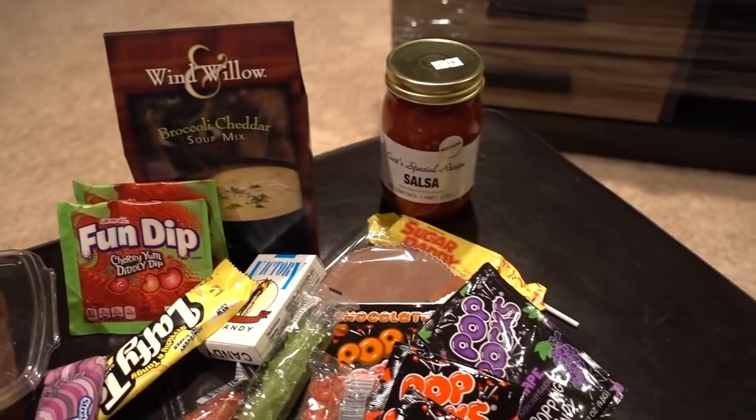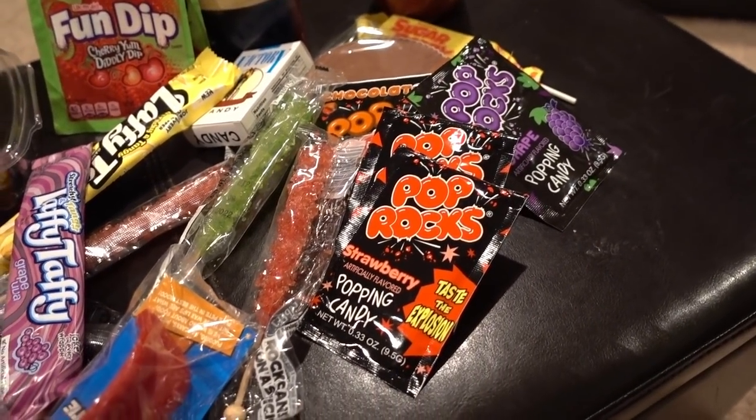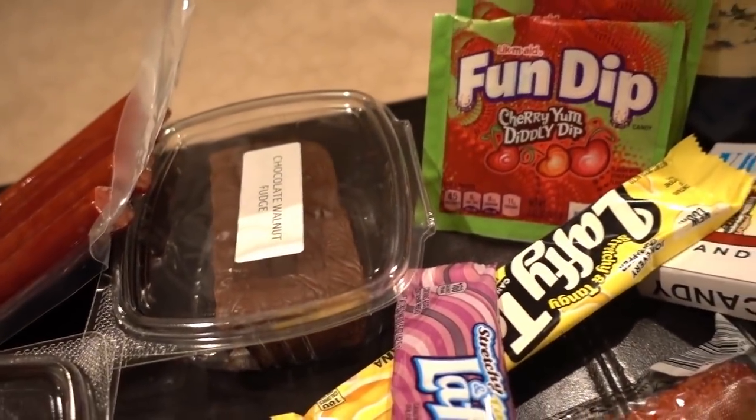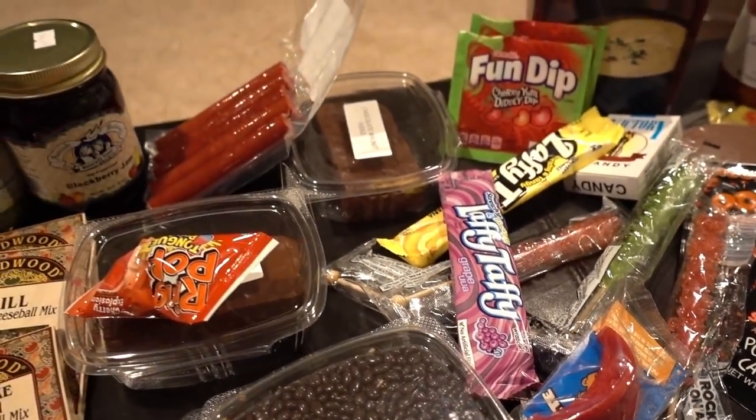This reminds me of coming home from Halloween and spreading out all of your candy and seeing what goodies you got. We got some taffy and some Fun Dips and salsa, Pop Rocks, a little bit of everything.